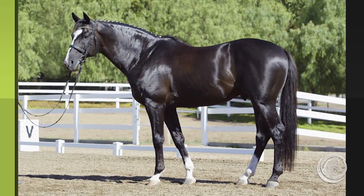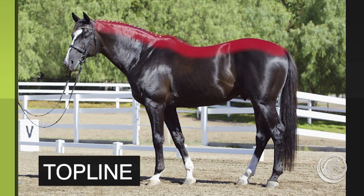Everybody knows what the top line is. That's the line from above the horse. So it's from the skull, the neck, the withers, the back and all the way to the pelvis.